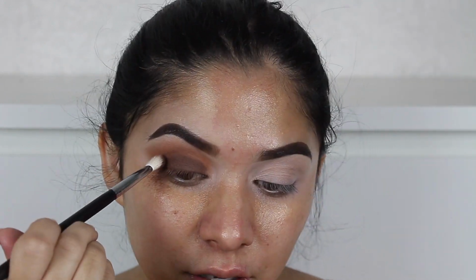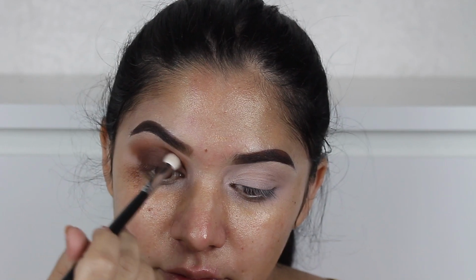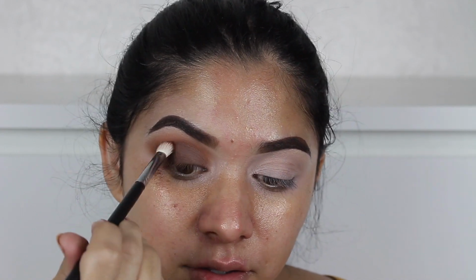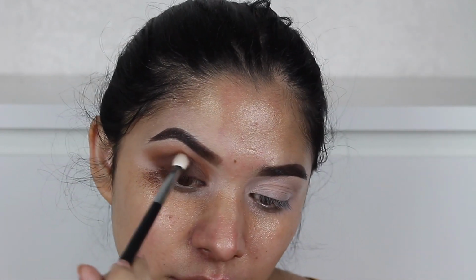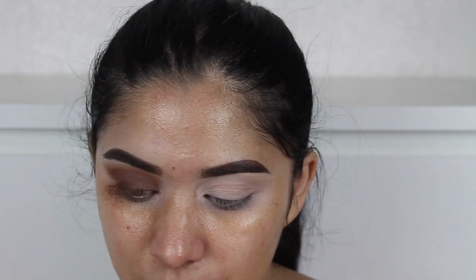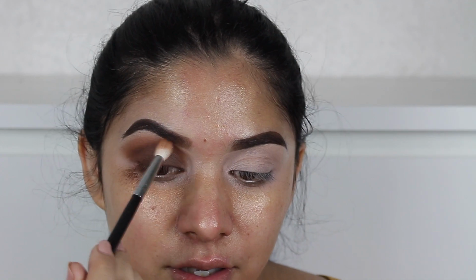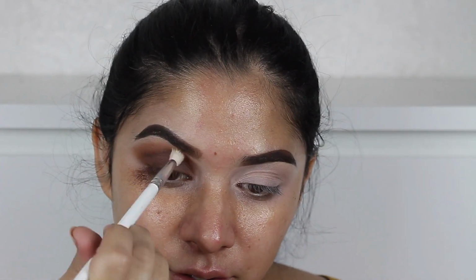Okay, so I'm gonna just go and blend it out with whatever excess I have on my brush. I'm going to go in with the original brush that I use for the transition shade. I'm going to go in with that clean blending brush that we took and just kind of blend everything together. So I'm going to go do the other eye off camera so I don't make this video too long for you guys. So I will be right back.